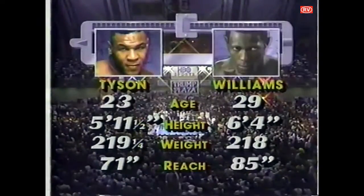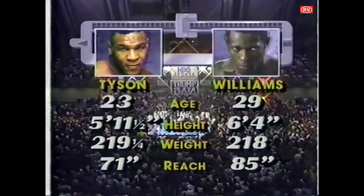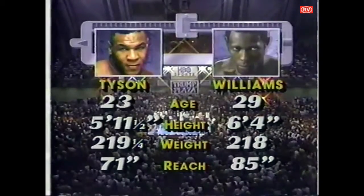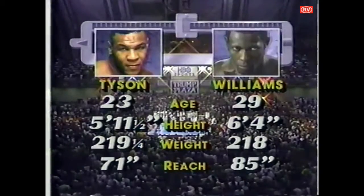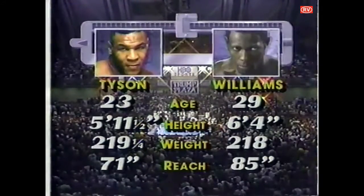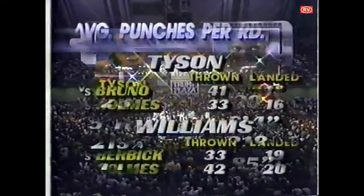Tail of the tape, and you can see the big disparity in reach. Carl Williams with a 14-inch advantage there, at 219.25 for Tyson and 218 for Williams. Both fighters appear to be in superb physical condition. Rules for the bout in combination, and before we look at rules, we'll look at the punch stat computations.